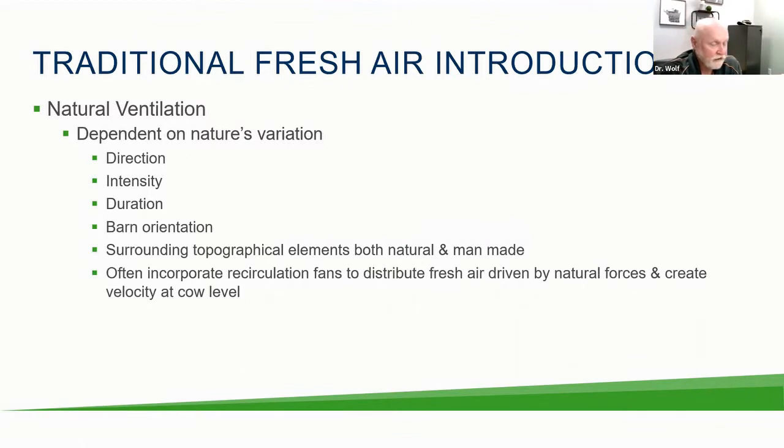We rely on Mother Nature, depending on which way she's blowing and how long and how intense, how the barn is oriented to that airflow, and the surrounding topographical elements, both natural and man-made. These are things that are incorporated into how Mother Nature works, and many facilities now add recirculating fans to aid how Mother Nature is cooperating or interacting with the facility that the cows are in.